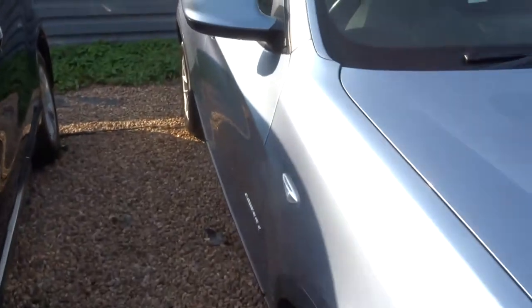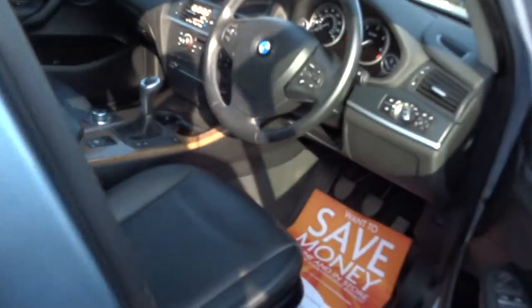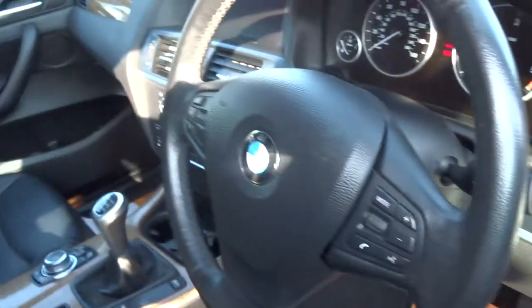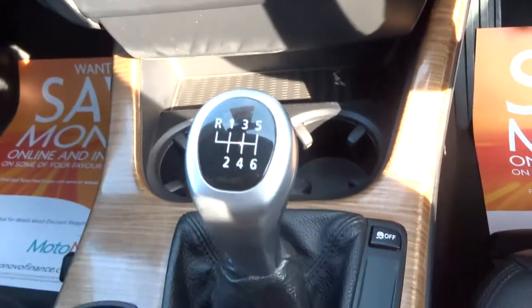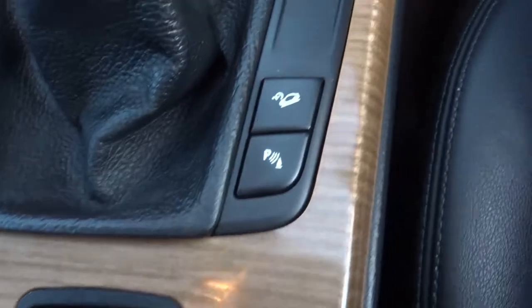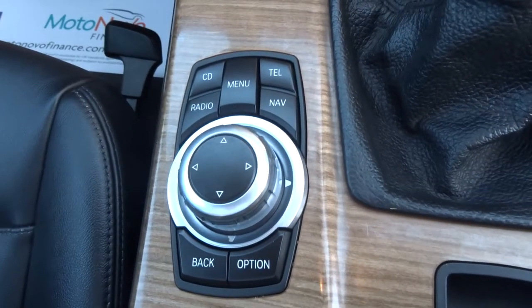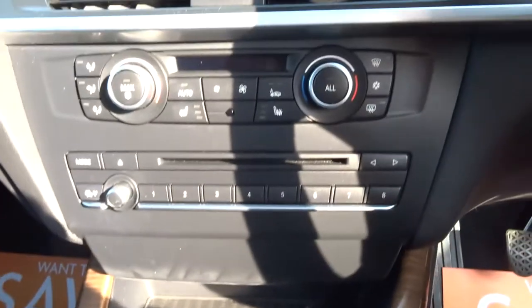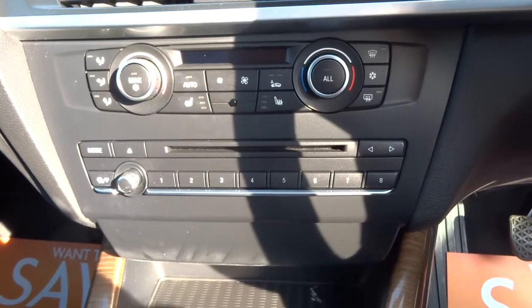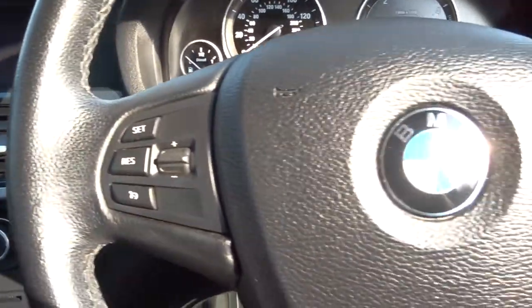Car's got sat nav, Bluetooth, as well as this lovely wood finish, which really sets the car off very well. Manual gearbox, electric handbrake, hill descent, and your music interface is controlled there. Dual zone air conditioning with front heated seats, CD player there as well. Multifunctional steering wheel with cruise control.